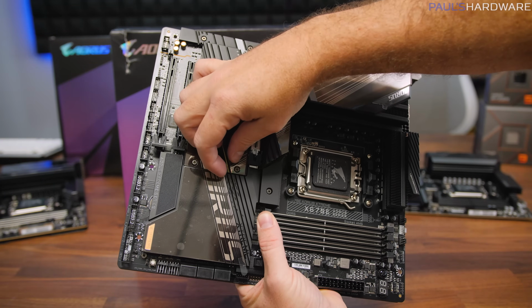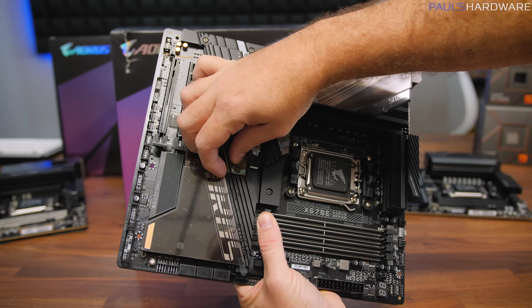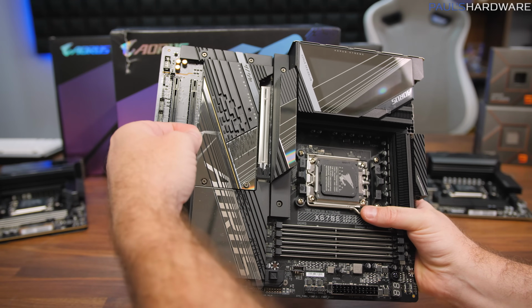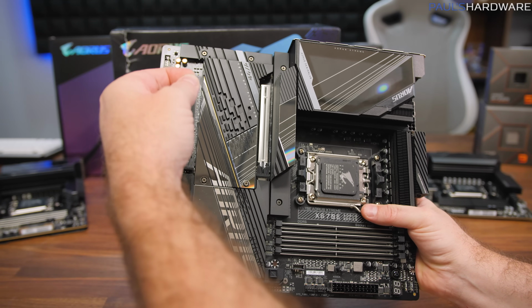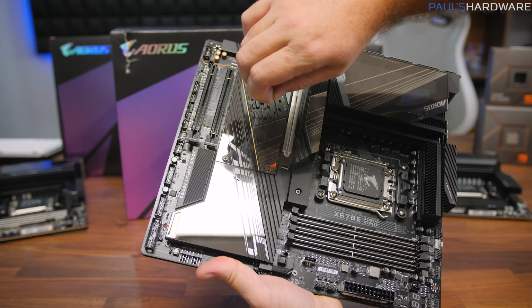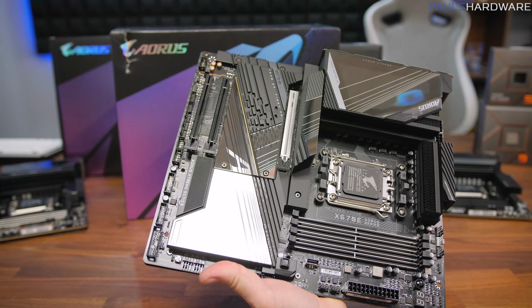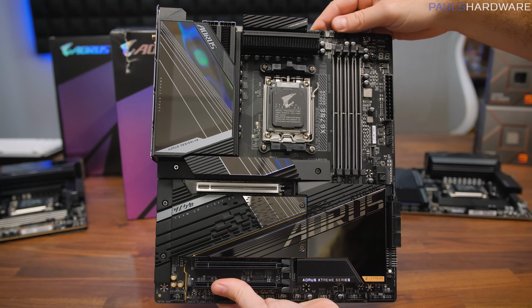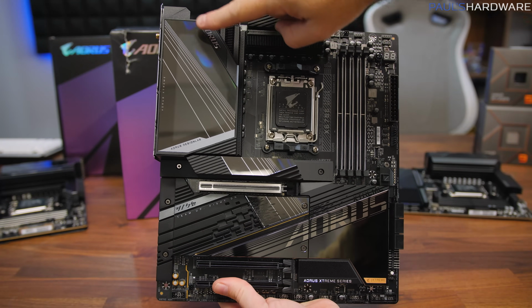And I will say, I appreciate that Gigabyte took the extra step of putting little tabs on most of them. Like this one right here, I would never have known that there was a piece of plastic on that tiny little strip there if there wasn't this little tab letting me know that. Oh, that's so satisfying. I'm gonna get fingerprints all over these now that I've peeled all these plastic pieces off, but that's okay. So there is the Aorus Extreme, and there's definitely something funky going on.